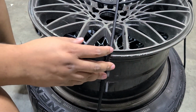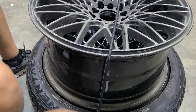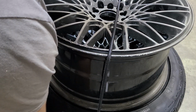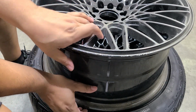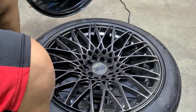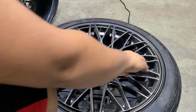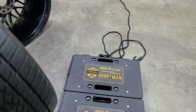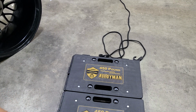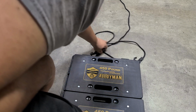Pretty good, and this came loose because I didn't have it secured well. Anyways, I wasn't really paying attention to what I'm doing. But yeah, these are the Alloyman dollies from our friends over in China. Chinese make a lot of stuff, don't they? They make pretty much everything in the US at this point.